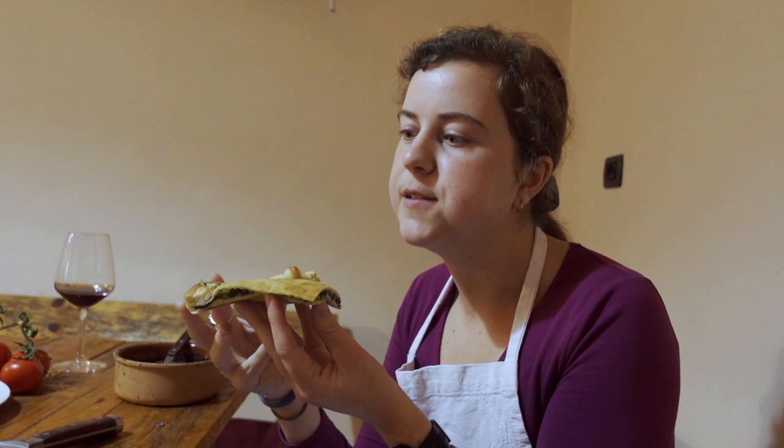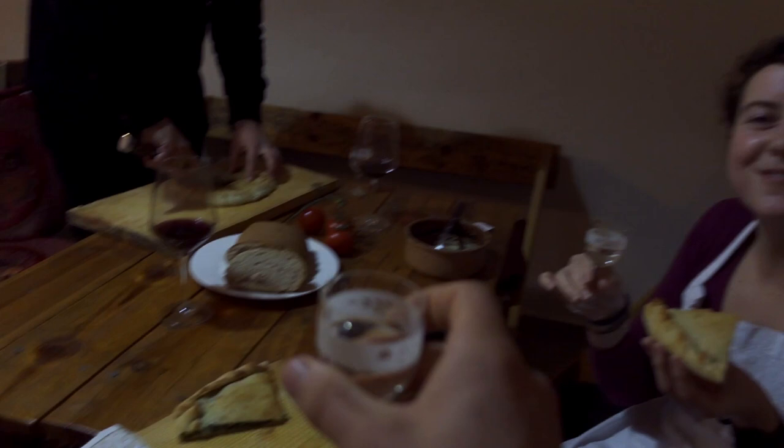The first word that pops into my head is just like fresh. Fresh, fresh, fresh, because we've just made it. This is definitely the best spinach and cheese one I've tasted.